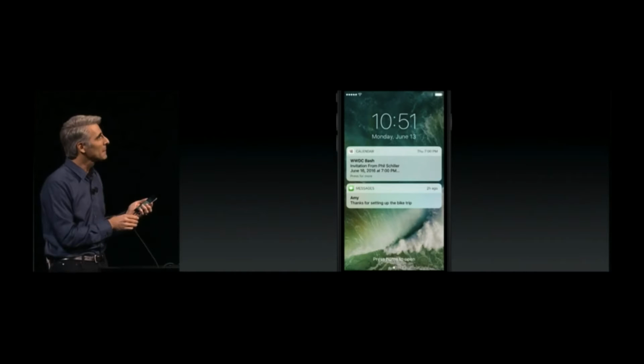This picture you can see is how your lock screen looks. And one thing which has been confirmed by them is that you don't have the swipe to unlock feature. You pick up your phone, the LCD of your phone directly glows up, and you don't have slide to unlock. Instead, you need to press the home button to get started.